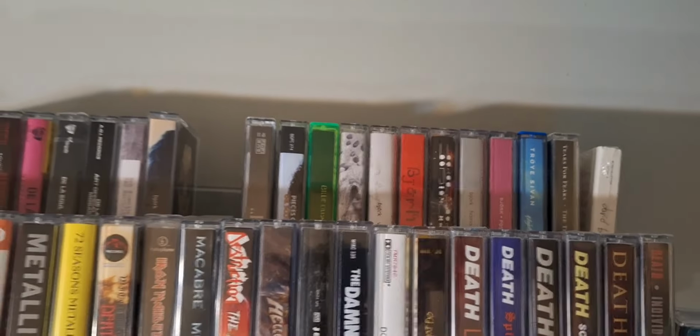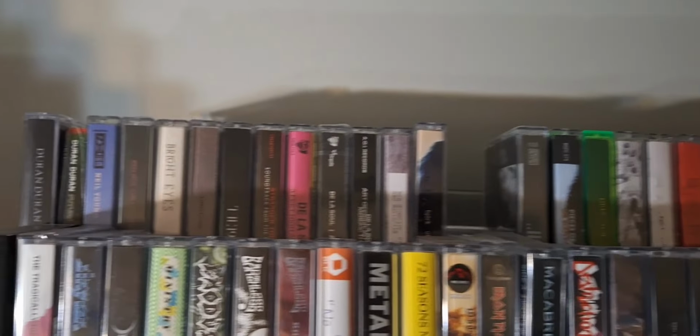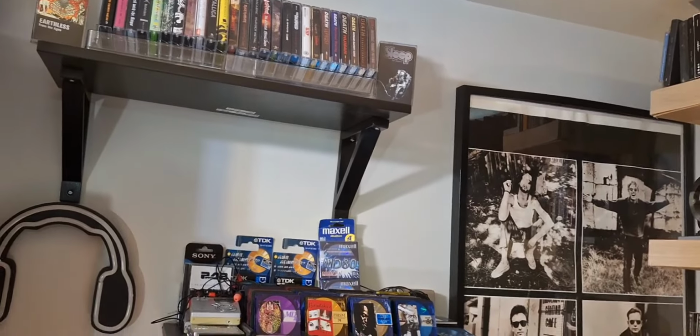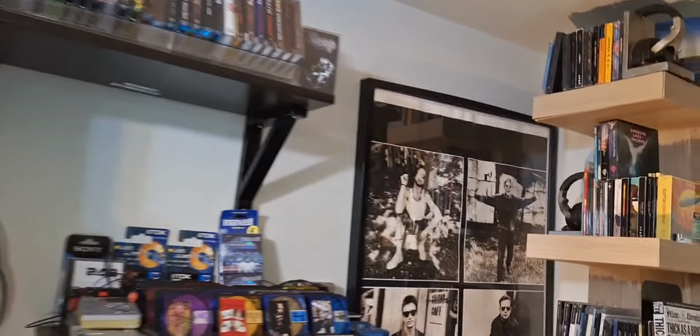There you go. And then there's a back row here, but I don't know if I can get that or if you can even hear me. But that's what I have for new tapes, and I really love them. And like I said, get yourself a good tape deck and you would hardly know the difference.